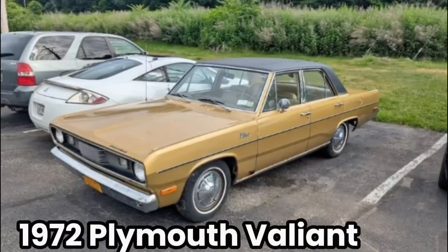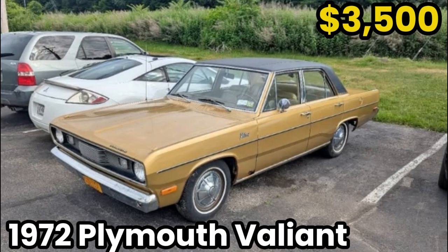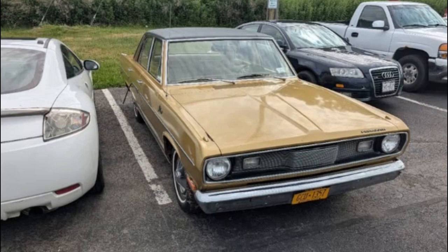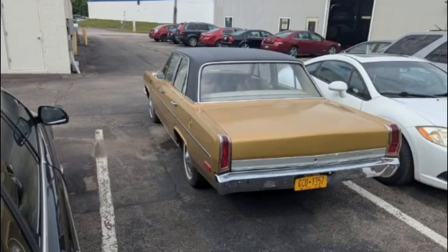Number 15, the 1972 Plymouth Valiant, priced at $3,500, located in Fairport, New York. Up for sale is a remarkably original 1972 Plymouth Valiant, finished in gold leaf metallic with a beige interior and a contrasting black vinyl top. This four-door sedan comes with a 225 slant-six engine paired with a smooth-shifting 904 TorqueFlite automatic transmission, power steering, and an AM radio, making it a true example of early 70s American compact engineering.